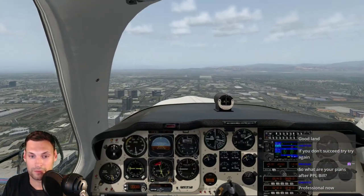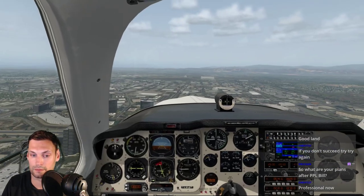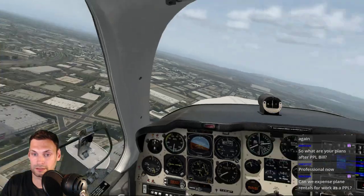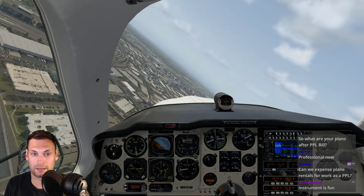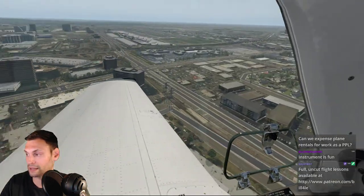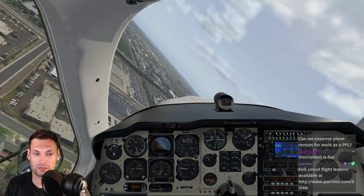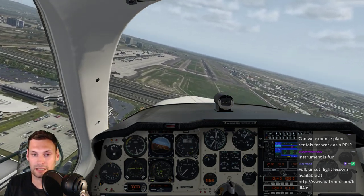Giant Tower, Bonanza, 4 Lima Echo, midfield, 20 left. 4 Lima Echo, my 20 left, the option. 20 left, cleared option, 4 Lima Echo. For 17 Papa, what is your type of craft and destination? Can we expense plane rentals for work? Yes. If you do work outside of the state too, you can also be exempt. For 17 Papa, Roger, resume our BFR altitude. Cirrus rep was telling me about that. If you spend a certain amount of time outside of the state, you could be exempt from state income, or not state income, like state sales tax.